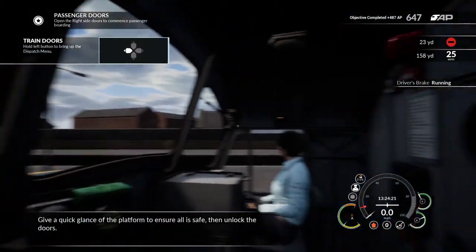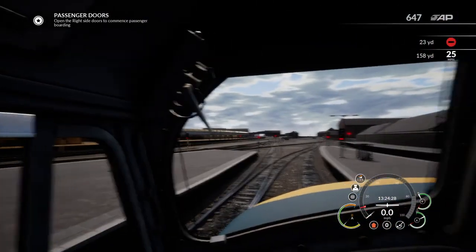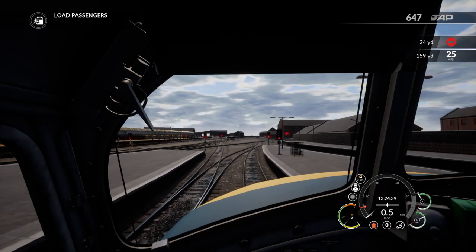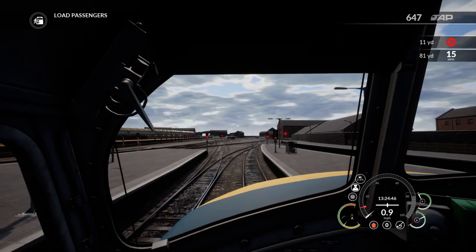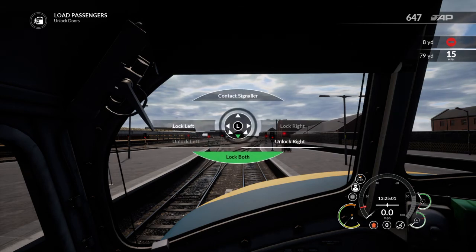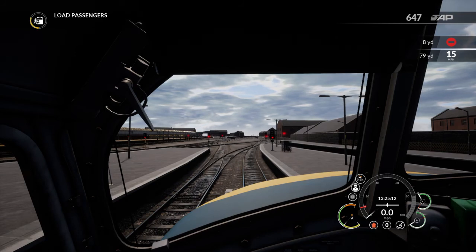Give a quick glance at the platform to ensure all is safe, then unlock the doors. Okay. It seems safe, so let's unlock the doors. Oh wait. Come on, really? Alright, there we go. Got people coming in now.